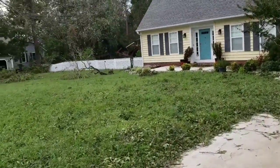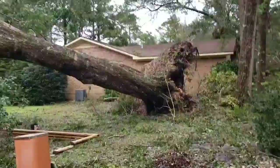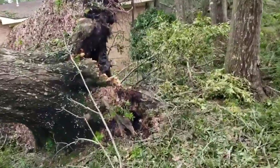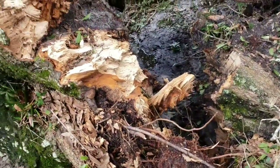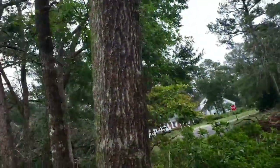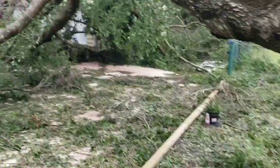The dogwood is down. We can probably fix that. This will be a little more difficult to fix. So, look at this. I mean, that had to be a tornado. Look at that. Look at the size of the wood that was just snapped. It's unbelievable. And then it fell. Actually, this one looks like it's actually pushed out. This one will have to come down too because it's leaning. It'll probably have to come down.